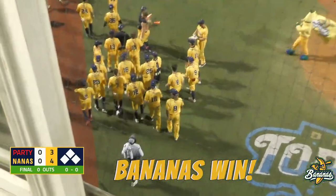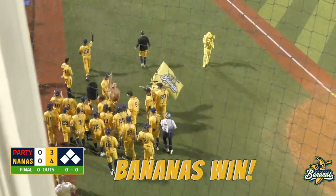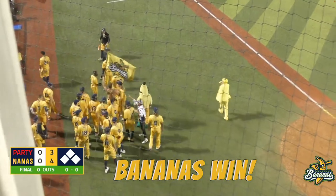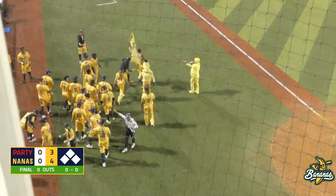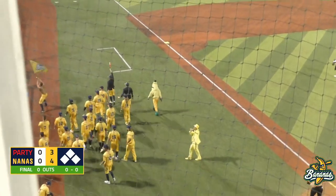A 1-2 pitch from Justin DeGrandis, and Michael Deeb didn't miss it by a millimeter. That thing was barreled up, and Tanner Thomas didn't have a chance in the world to track that down. Deeb may have touched home plate before Tanner even got his paws on the ball.